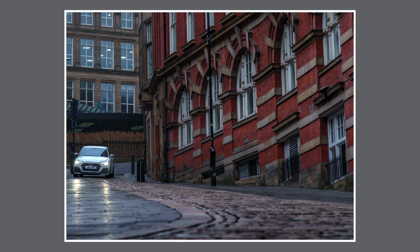And for this particular shot, I wasn't anticipating the car. I'd got down really low and I wanted to use the curve of the cobbles to drive your eye up through the image. And as luck would have it, this car drove in with its headlights on, punching through the gloom and giving a little bit of subject matter to a shot that might have been quite boring otherwise.